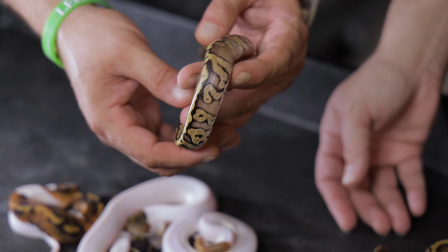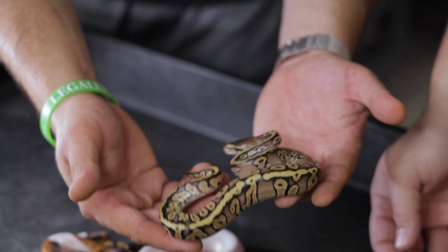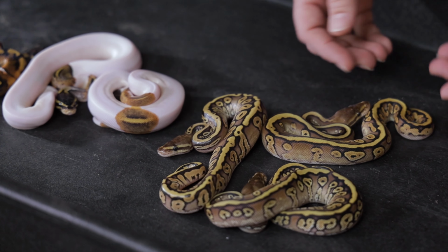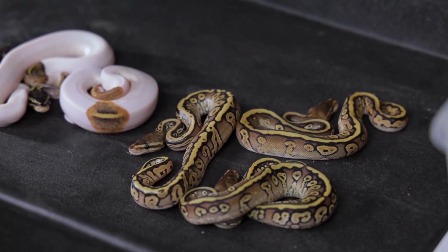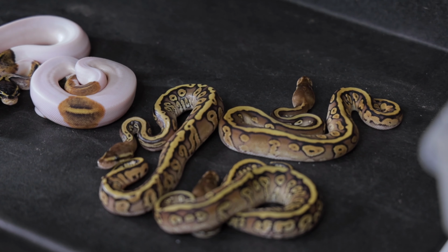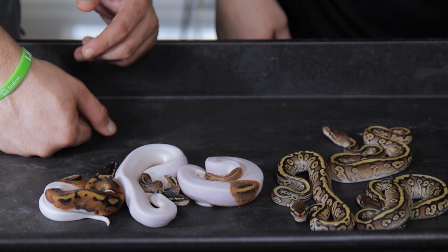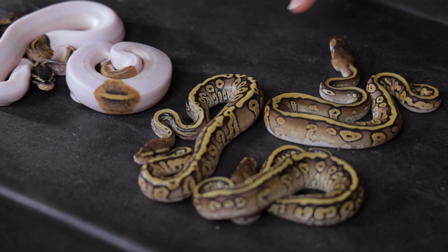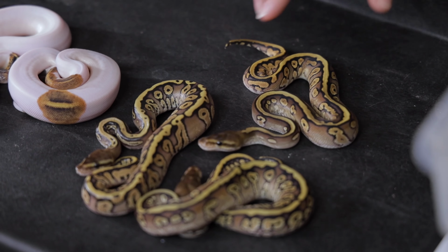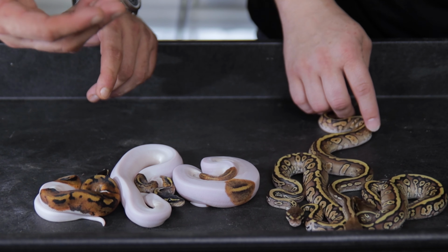For some reason, this animal just decided not to shed or have his first shed like his brothers and sisters. I've noticed that with smaller hatchlings, like those under 50 grams, they may not go through their first shed. I don't know why this guy decided not to, but as you can see, it's on there. Has he eaten? He actually did eat, believe it or not. He was actually the first one to eat from the group, and he still hasn't shed. So I have his tub with extra humid towels, so whenever he's ready. It's rare, but it's not unheard of.